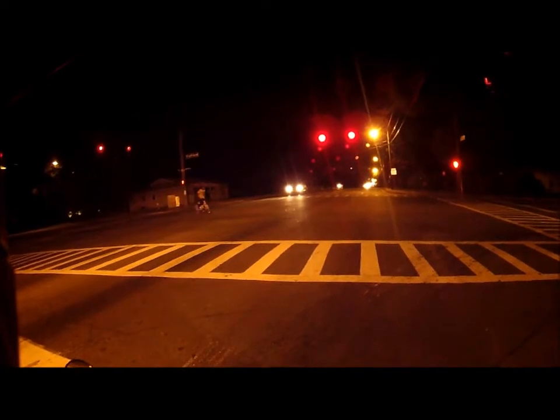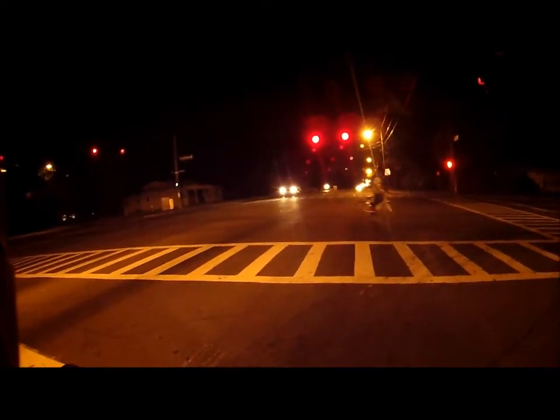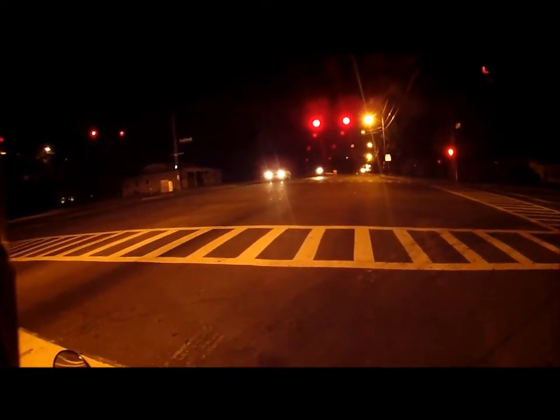It's not midnight though this time. It's about 10 o'clock or so. No, about 9 o'clock or so.